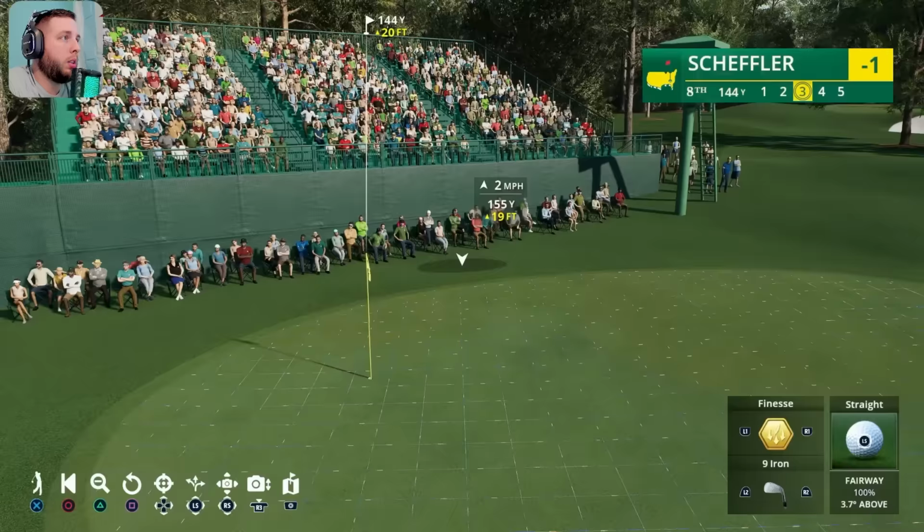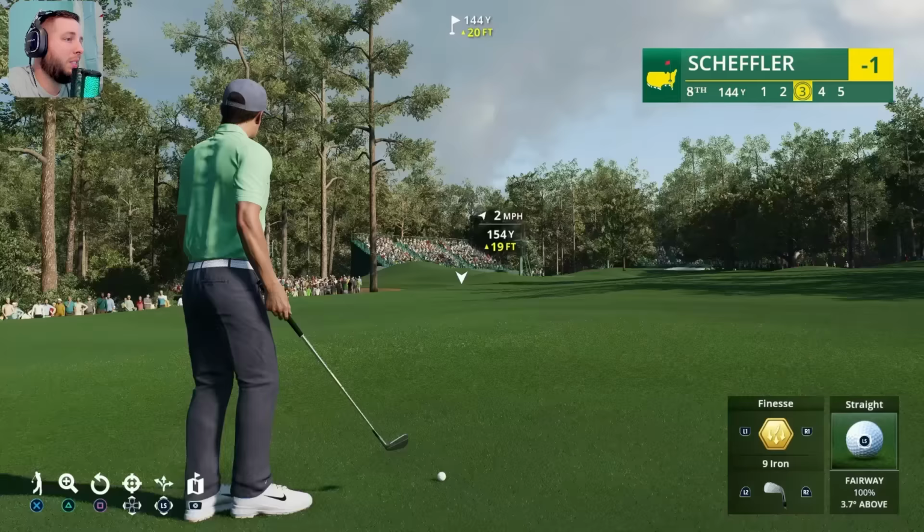144 pin. We have 2 mile an hour winds. 144, we're going to play 10 yards up. 154. Also a 19 foot difference. Let's see if this is the club. I don't think this tree's in play.